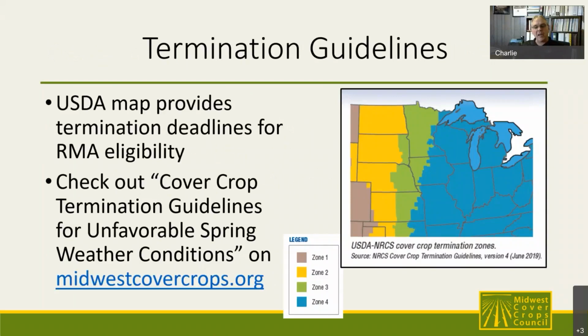This slide is referencing some outside information we've included in the pocket guide. This is a map from the Risk Management Agency. This is what is currently their termination guidelines, as of today. As the pocket guide may age in coming years, you may want to cross-reference this and make sure that it stays current as the guide ages.